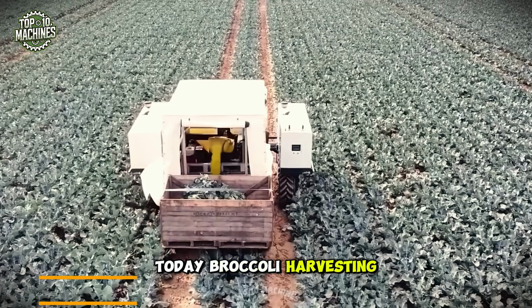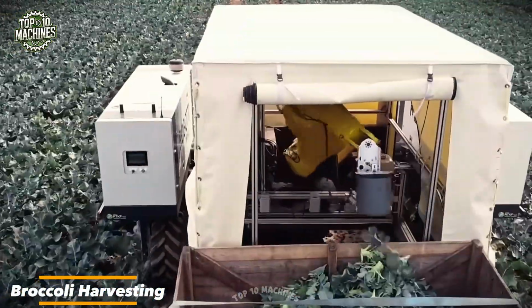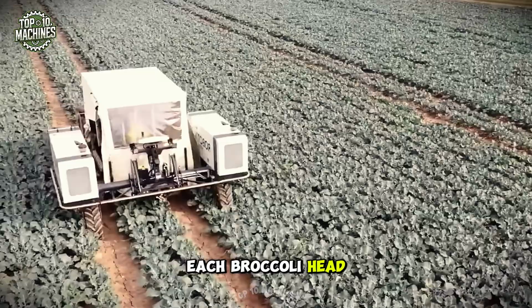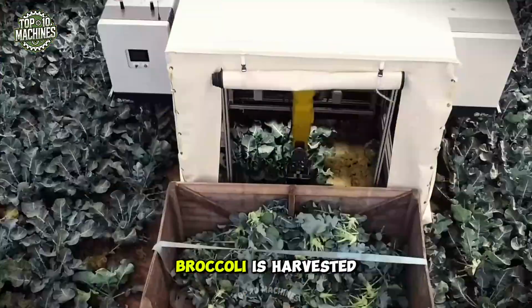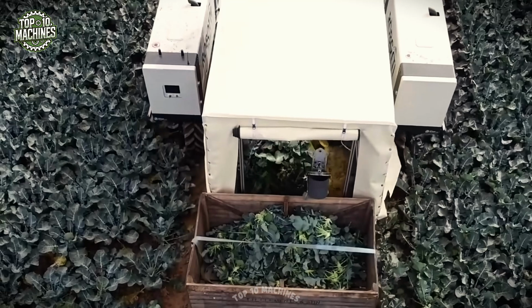Today, broccoli harvesting can be fully automated thanks to advanced robotics. Equipped with cameras and sensors, these high-tech machines accurately detect the maturity and location of each broccoli head. This cutting-edge technology boosts efficiency, lowers labor costs, and ensures that broccoli is harvested at the perfect time for peak flavor and nutritional value.